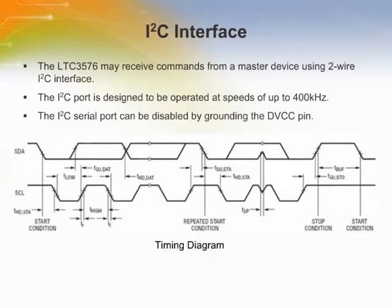The LTC3576 may receive commands from a master device using the 2-wire I2C interface. A bus master signals the beginning of a communication to the slave device by transmitting a start condition. A start condition is generated by transitioning SDA from high to low while SCL is high. When the master has finished communicating with the slave, it issues a stop condition by transitioning SDA from low to high while SCL is high. The bus is then free for communication with another I2C device.